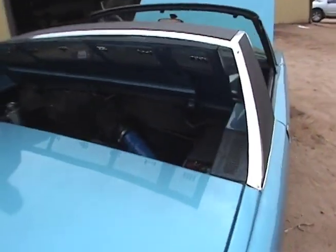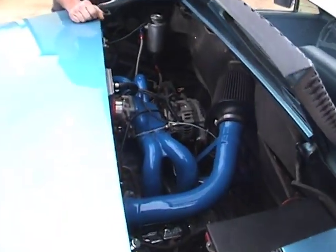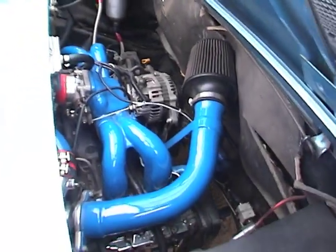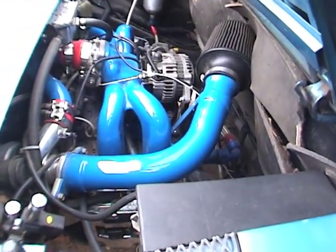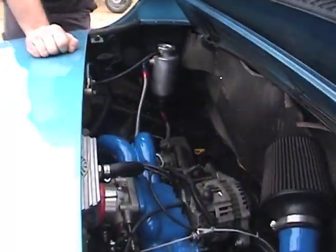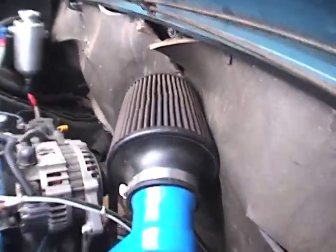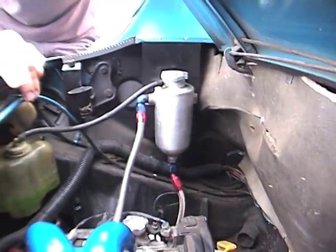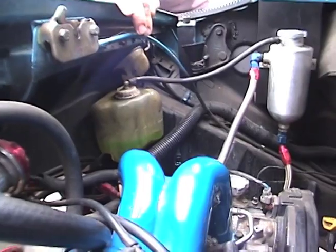It's just a stock Subaru motor yanked from a junkyard. We kind of dressed this up a little bit, painted it blue. The customer wanted this one blue. Easy to work on when it's time to do maintenance. You can still get your timing belt, your spark plugs. Everything back here is accessible. You got your water, your oil, all on one side. I made it so it's easy to check out and work on.